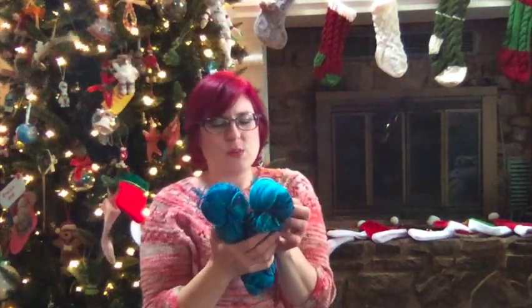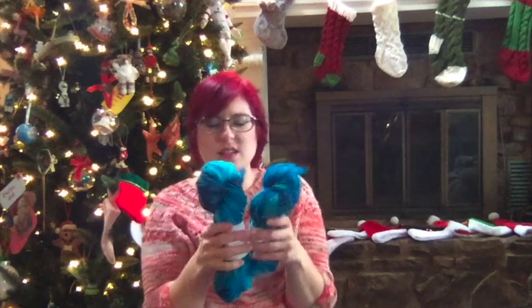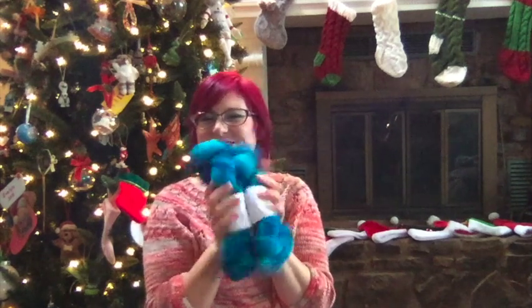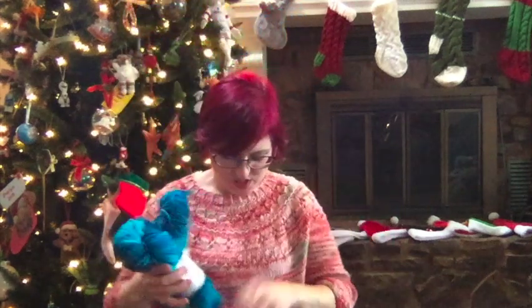I don't know, I think it could be super squishy, gorgeous mittens. It could be a really pretty hat. Like, I can't decide, but it's so pretty, it needs to be something because it's just gorgeous.